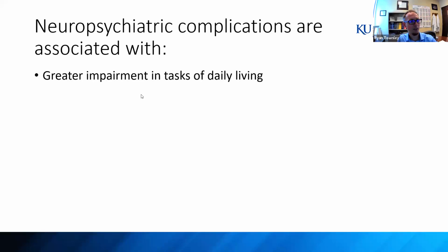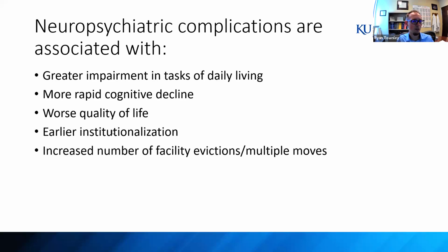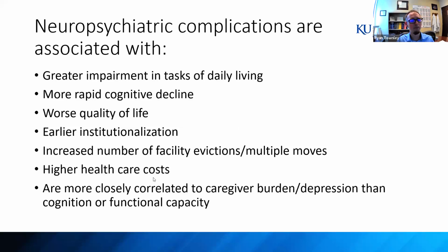Having these symptoms brings greater impairment in tasks of daily living. There's more rapid cognitive decline seen, although some of that may be due to many different factors. There's worse overall quality of life, earlier institutionalization, like I mentioned in the previous slide, and an increased number of facility evictions. Obviously, if they are placed in a facility and there are significant behavioral symptoms, there are multiple moves, sort of a spiral effect that we see. There are higher healthcare costs, and this is one of the symptoms most related to caregiver burden as well.